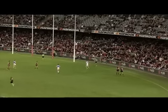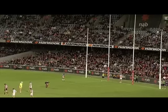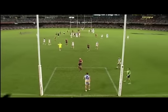Umpire Nichols says you can't push the man after he takes the mark, which is exactly what Daniel Merritt did. Well, I apologise, Patrick, because it was a great kick. Lloyd kicks his fourth. Go clear.